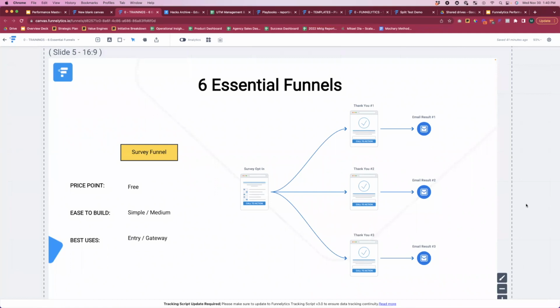like a survey funnel. So for example, I used to run a company called iifym.com, which is basically a nutrition and diet site. I used to be CMO of that company. And when we grew that company, one of the things that we did in order to really grow it was use a survey in the form of a calculator.